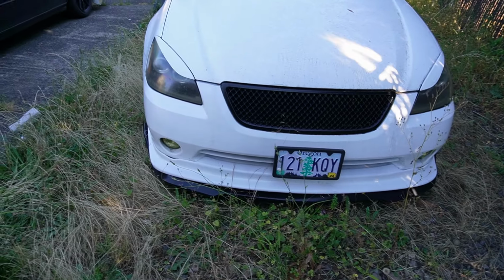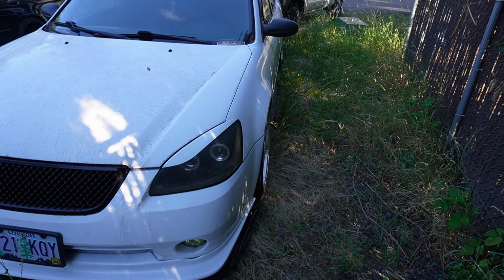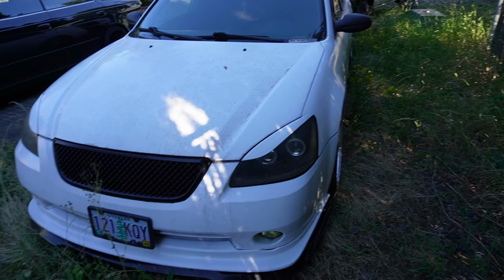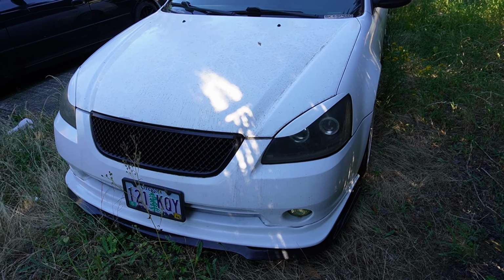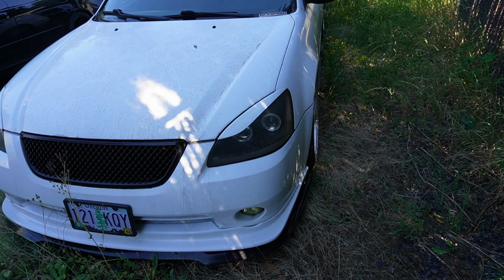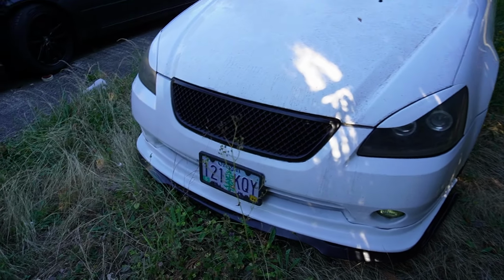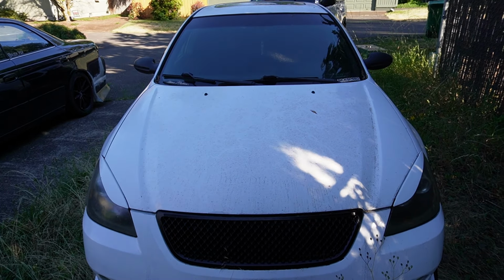So here we go. The first step, obviously, is to get all this grass and stuff mowed down. I don't know if I'll actually clean up the car yet on the exterior. I'll probably just push it out of the way, get all the grass mowed down, and then again, I think I'm going to start working on the interior first.